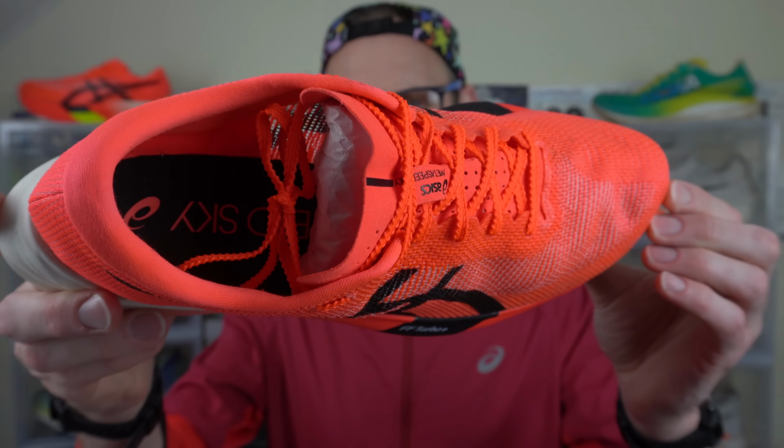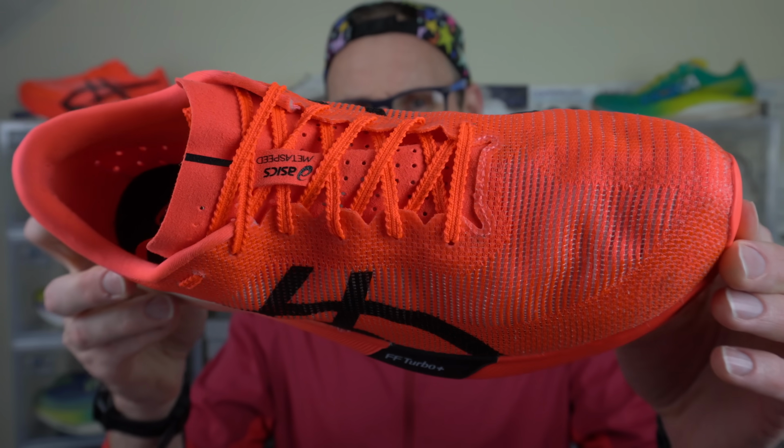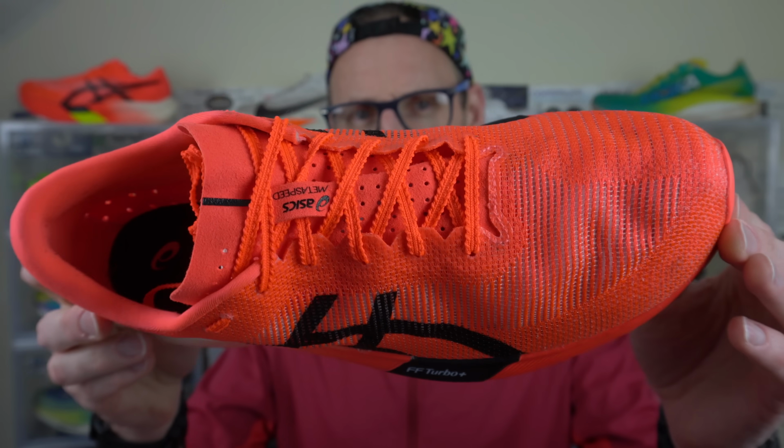I've got a lot to say about this shoe, so I'm not going to mess around too much. Let's get straight into the upper. Upper-wise, it's quite the simple affair, really, very reminiscent of the previous version of the METASPEED Sky. ASICS are calling this new upper mesh Motion Wrap 2.